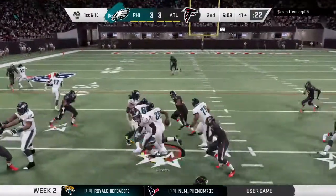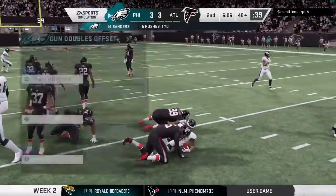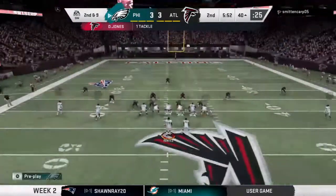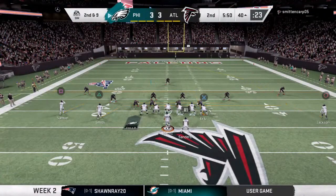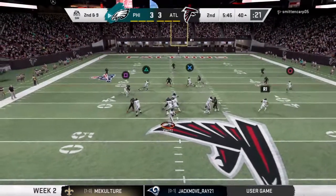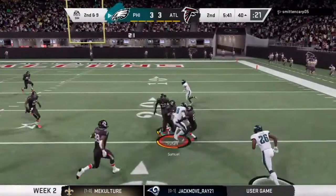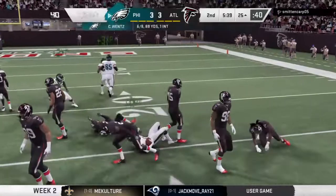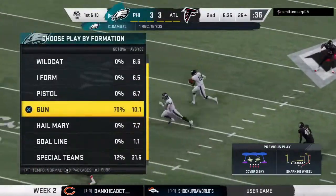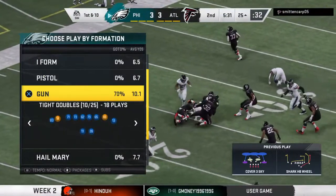On 1st and 10, it's Sanders. And he'll take this one down to about the 40. Up from his linebacker spot, Deion Jones making the play. On 2nd and 9, Wentz. That's going to be caught by Samuel. And they're able to get this one past the 30 to the 25-yard line. And that's going to be good for another first down as the tackle's made at the Falcons' 25-yard line.